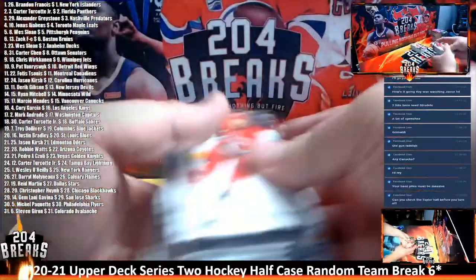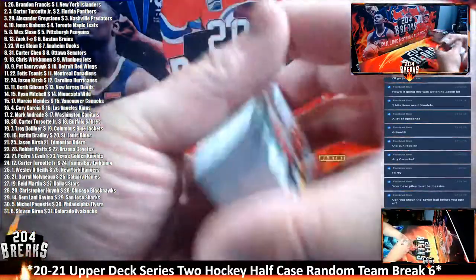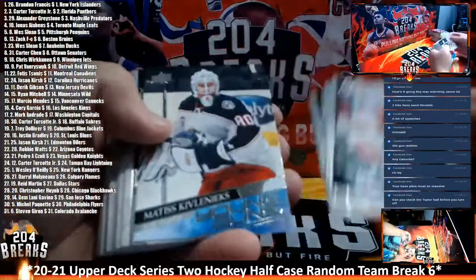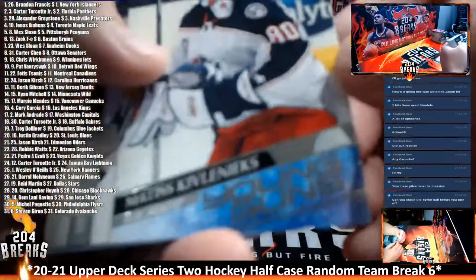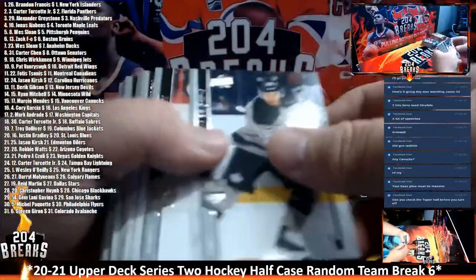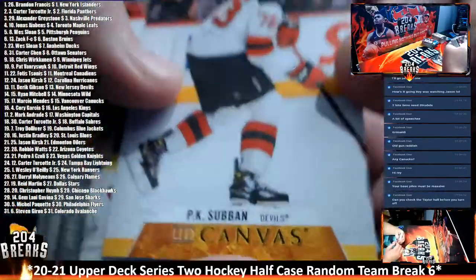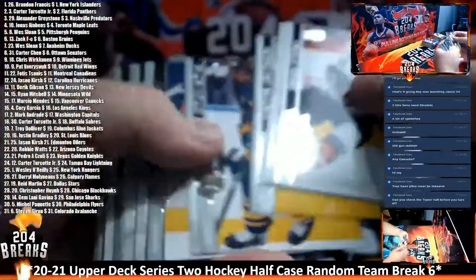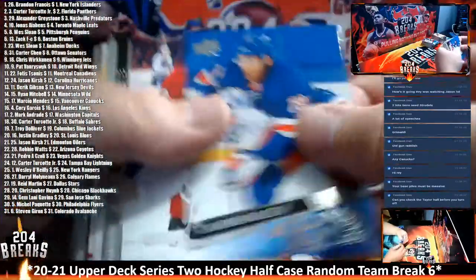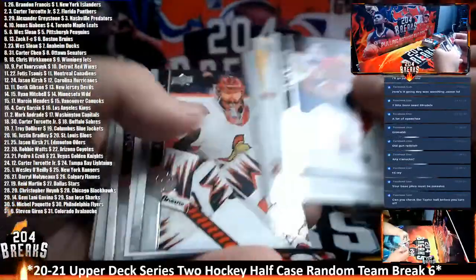All right, this is the last pile, guys. I wonder if Tim's in here. Matisse Kivlenyx. There's a Kivlenyx for the Blue Jackets. Just going to cut this pile down so it doesn't tip over. PK Subban for the Devils canvas card. Andre Miller for the Rangers. Doesn't look so good, guys. I think that's it for Young Guns, to be honest.